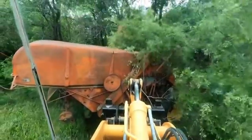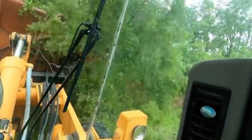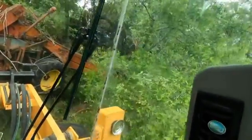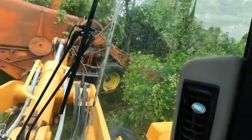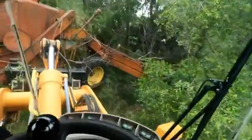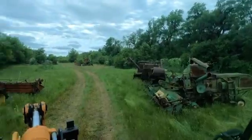There she comes. Right out of the trees. And that big tree there snagged the header. I forgot this one had a header. That's okay. We'll wiggle it out of there. Wiggle it sideways. Wiggle it back. It'll come out of there with a little bit of wiggling. There we go. Got that one out. Got the John Deere out. Got the old Oliver out.